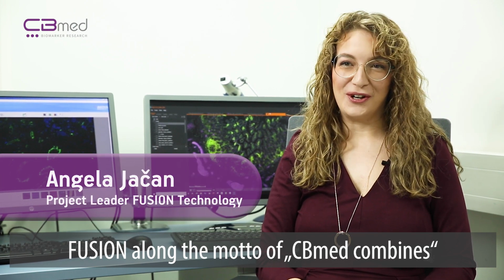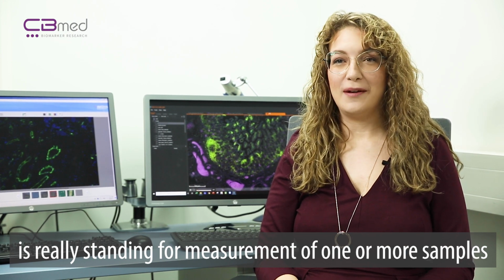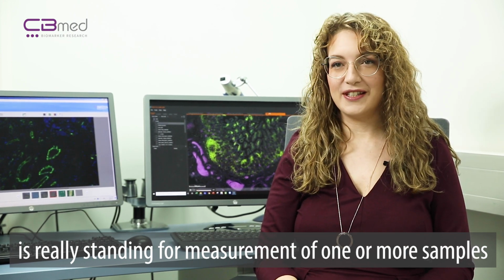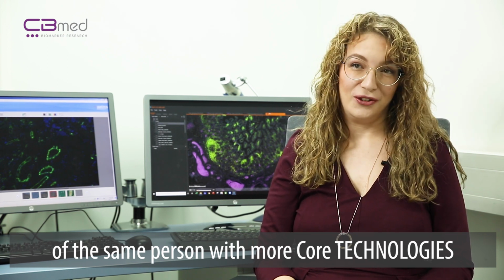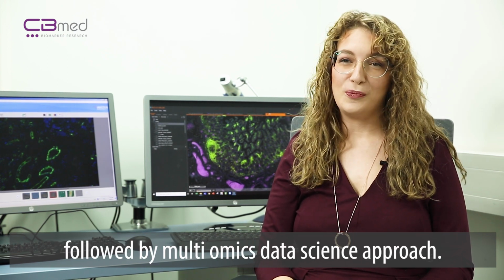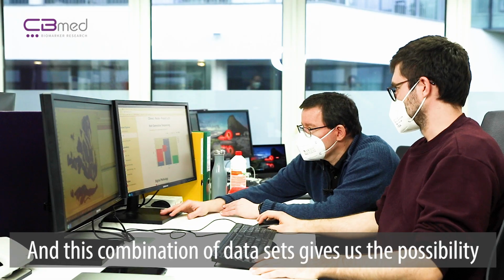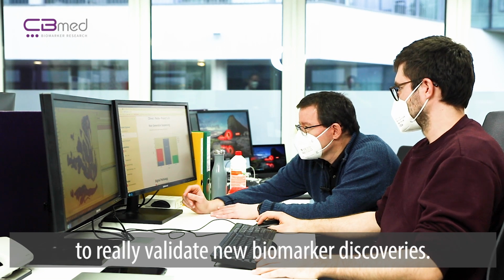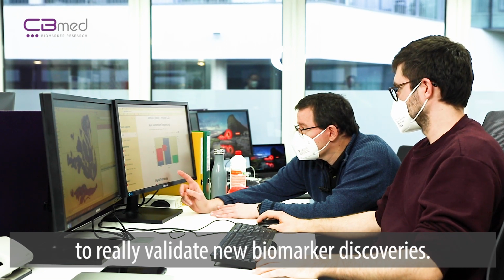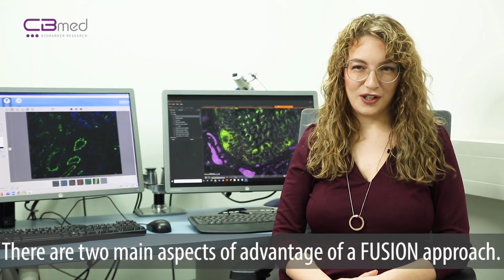The motto of CBmed's fusion approach stands for measurement of one or more samples of the same person with multiple core technologies, followed by a multi-omics data science approach. This combination of data sets gives us the possibility to validate new biomarker discoveries. There are two main advantages of the fusion approach.